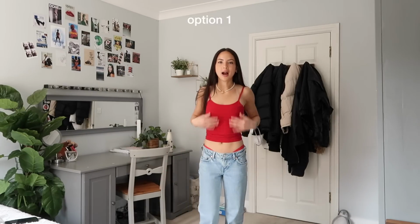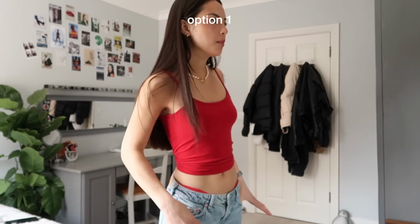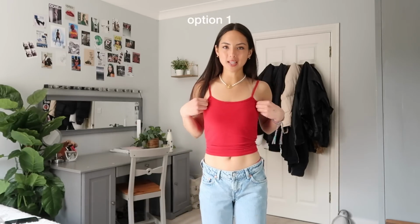Okay, it's cute, but I feel like because this is such a deep red, it might work better with darker jeans, like a deep blue jean. I don't know, but I'm loving the tank top. I don't normally wear red. I'm just gonna try and change out the jeans and see. Then okay, 100%, like 110%.